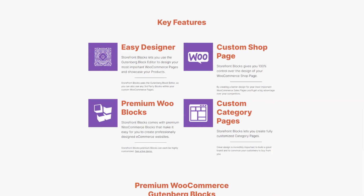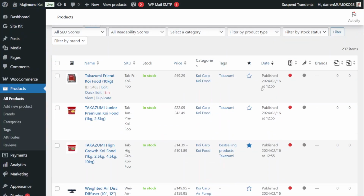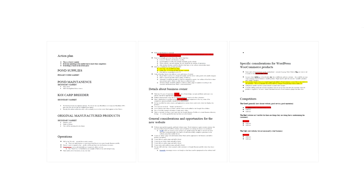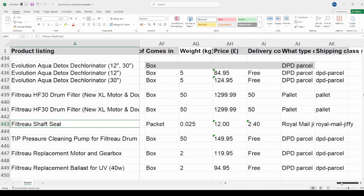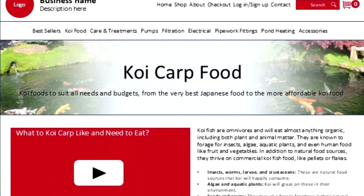So key takeaways are that if you're building a WooCommerce shop, don't underestimate the planning stage. Treat the inventory spreadsheet as the foundation and then work on the category pages.